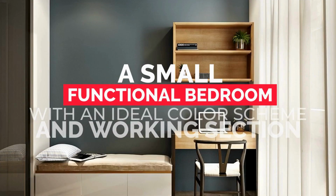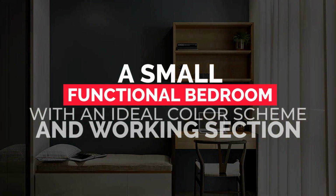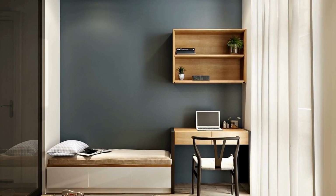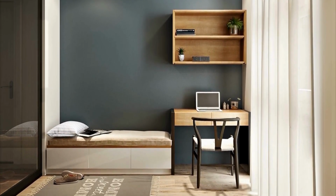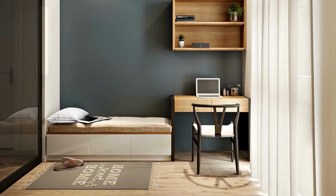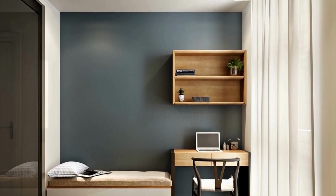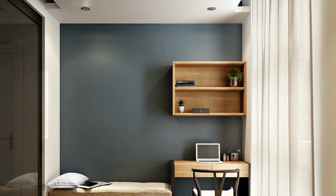A small functional bedroom with an ideal color scheme and working section. You can find very fashionable shelving in this room. We like how the Murphy bed's honey color stands out against the darker frame. The remainder of the room is decorated in a warm brown color scheme, so this one wall in a cool blue-gray is a welcome contrast.